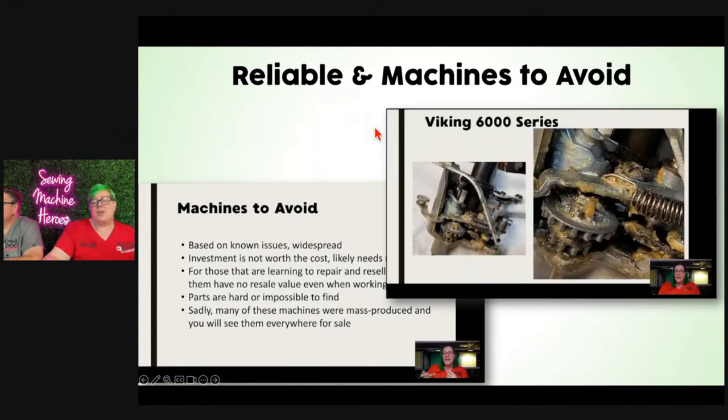And this is a picture, actually not of what to avoid, but to be warned of. This is in the Viking 6000 series, which is known for having factory lubricant that gums up. Most people have not ever seen pictures like this. This is from a live disassembly that was done in our shop by one of our other technicians who was really, really good at this. But we give you lots of examples on how and why these can be problems.